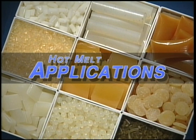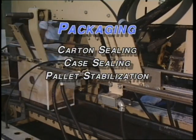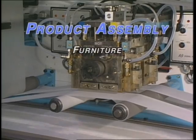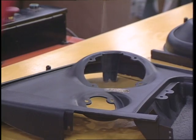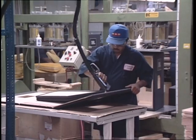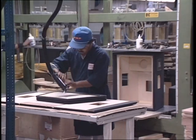The hot melt adhesive formulations are used for an endless variety of applications that generally are related to the assembly or the packaging of products. Some applications common in the marketplace are carton and case sealing, pallet stabilization, bag seaming, can labeling and closure sealing, assembly of furniture, books, automobiles, appliances, insulated glass frames, and non-woven products such as baby diapers. Because of the variety of substrates encountered and the assorted product uses, assembly applications often demand more complex adhesive formulations than those required for packaging applications.